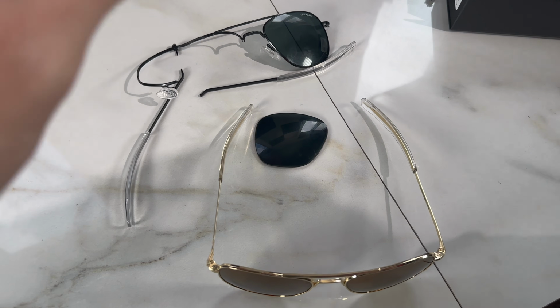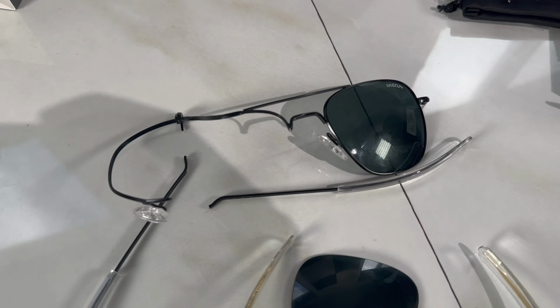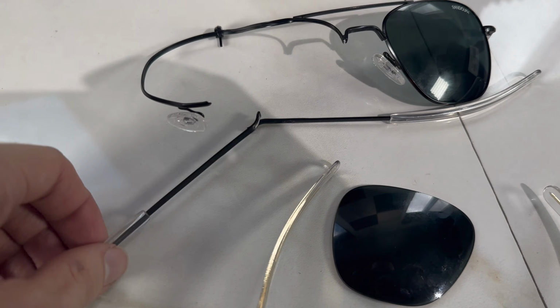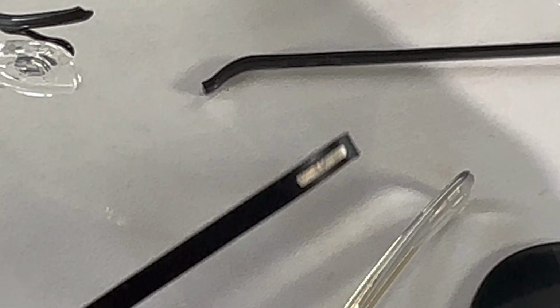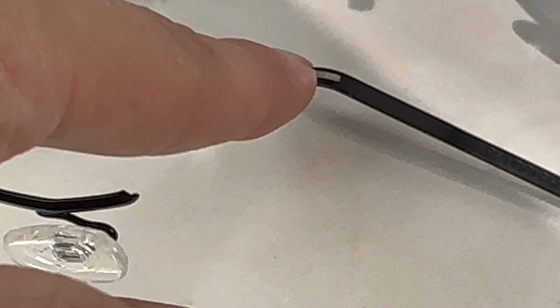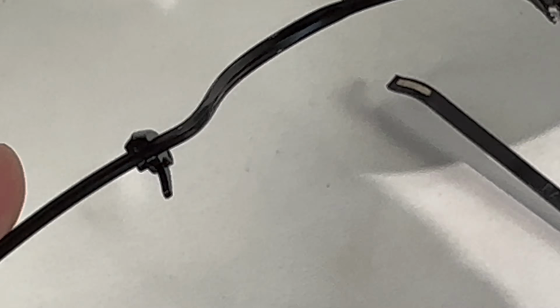Okay, so video after video, I do have to show you the damage of the fakes and their fail point right here. Let me zoom in and show you that fail point. And it's the exact same on both of these two temples here, with the weld point being fake. It's not even weld, it's kind of like plastic there, some sort of plastic weld. And then yeah, they broke right here very easily.